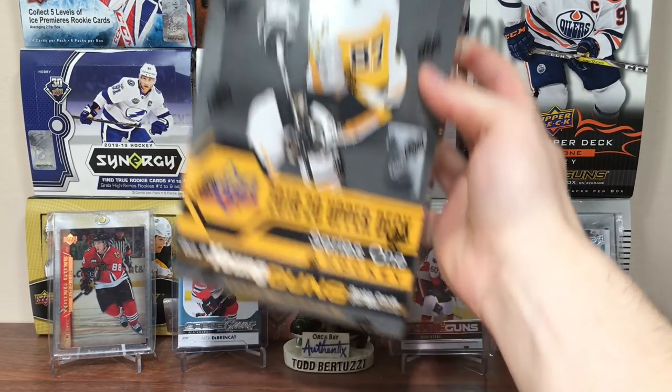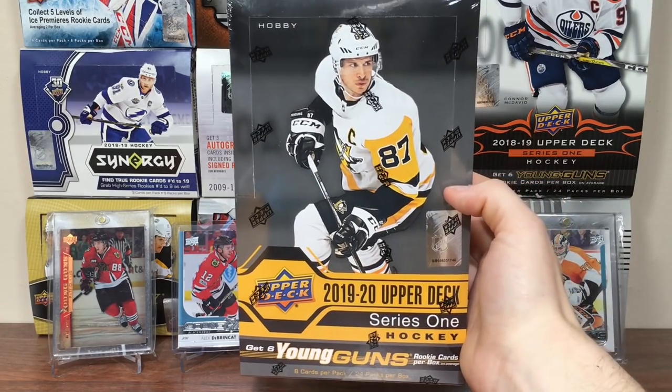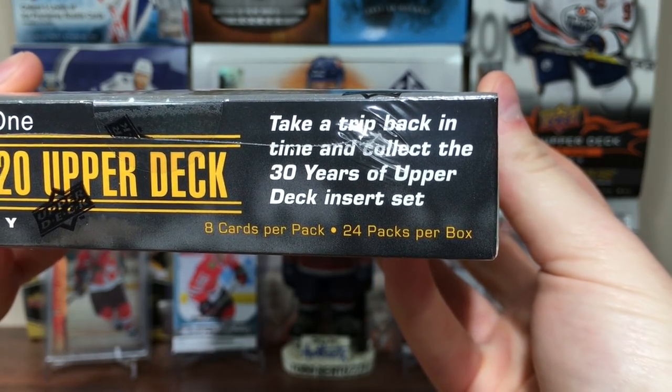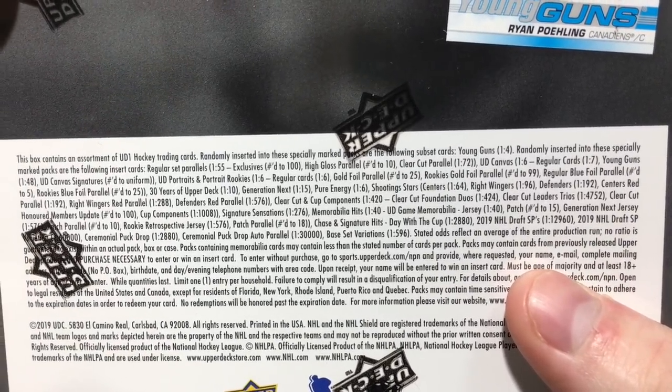Got Crosby on there. Series 1 hobby box, 8 cards a pack, 24 packs per box. So Series 1 this year is pretty similar to years past. There are a few differences, a few new inserts. For example, it says right here, take a trip back in time and collect 30 years of Upper Deck inserts. There are also a few other new things, new old things.